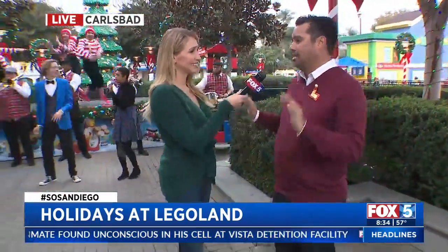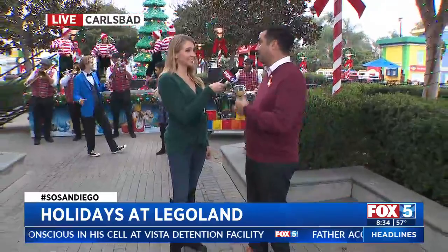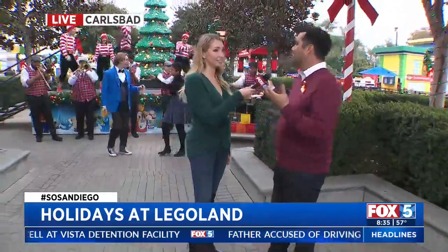So what are you guys doing until January 9th? So you guys have New Year's Eve here as well. Yeah, holidays here at Legoland California is every day all the way through January 9th. A bunch of new entertainment for guests to enjoy. The band is going and just a lot of fun. And of course, Kids New Year's Eve, our largest Kids New Year's Eve here in San Diego. It kicks off at 2 o'clock on New Year's Eve and then it ends with a fireworks display to kick us into 2022.